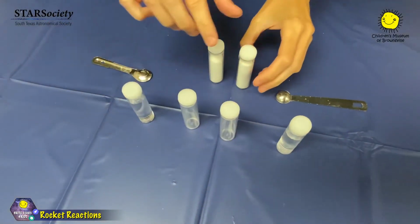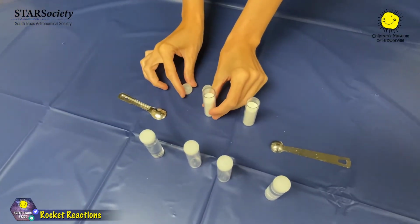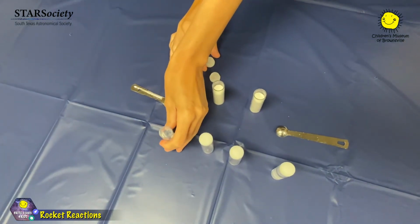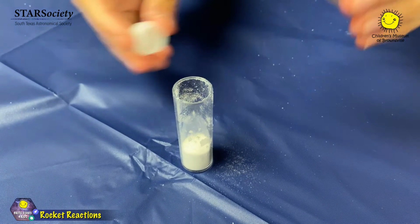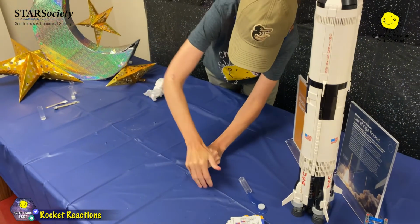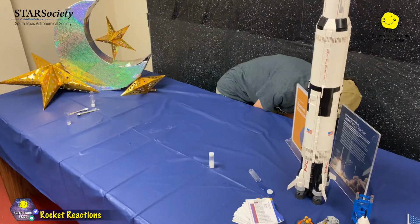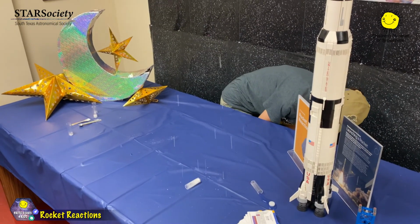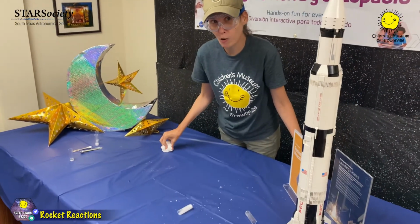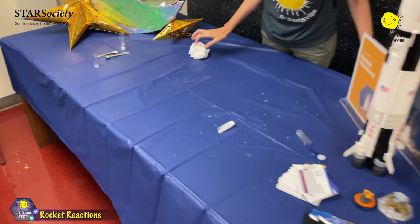We're going to take one scoop of the citric acid, one scoop of the baking soda, and we're going to put two drops of water in there, and then we're going to watch what happens. That's how you know that you need safety goggles. Watch out, there's going to be a lot of debris and a loud pop.